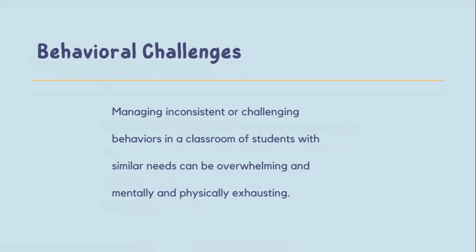So imagine yourself a teacher in a class full of students with the same needs and doing the same behaviors. Well, managing these behaviors can be overwhelming. Teachers might need to implement specific behavioral intervention plans for each student, maintain a consistent routine, and employ de-escalation techniques. And this can be both mentally and physically exhausting.